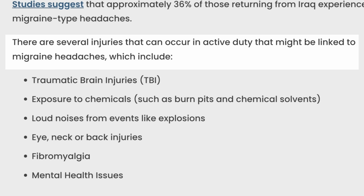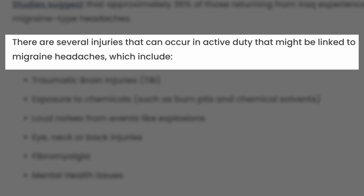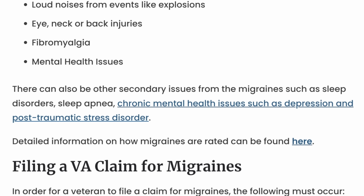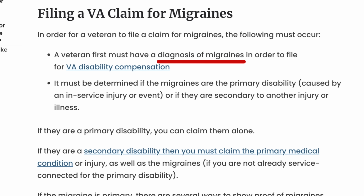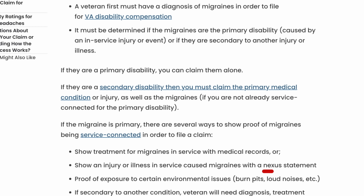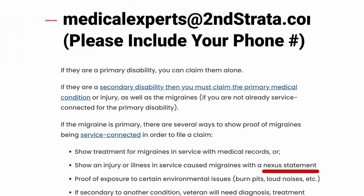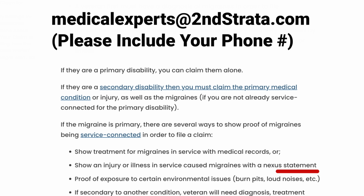Here's an example here. There are several injuries that can occur in active duty that might be linked to migraine headaches. And then you have mental health issues. So they go back and forth. You need to make sure you have a current diagnosis. You need to have the link. I have an email address. If you can't get your doctor to write you the nexus link, Second Strata will help you out. And then you need to have the current symptoms.